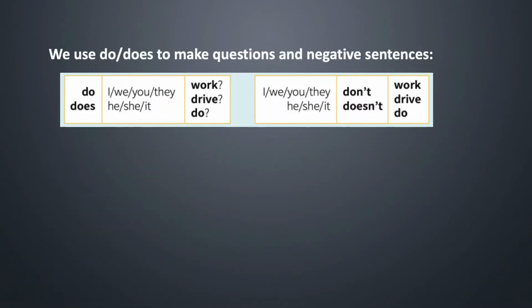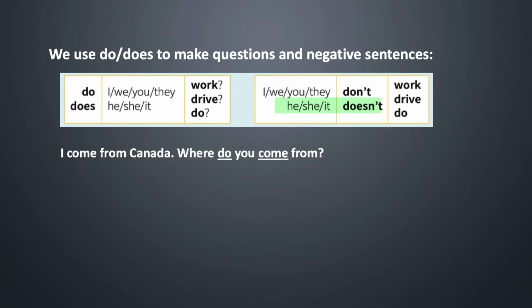We use do and does to make questions and negative sentences. So we usually say, do I work? Do we work? But does he work? Or does she work? Again, for negative sentences, we say, I don't work or we don't work, but he doesn't work or she doesn't work, right?